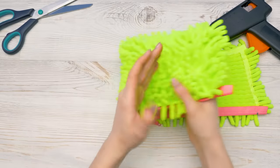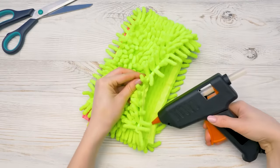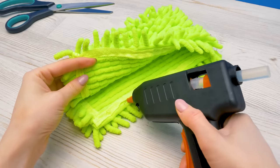Let's put our pencil case together, just folding it like this, so it's convenient to work with its parts. And then, glue, glue, glue, glue, glue!